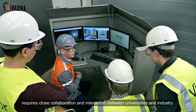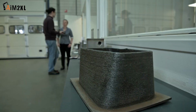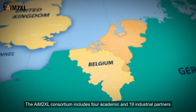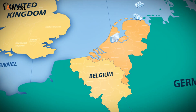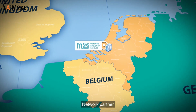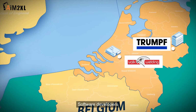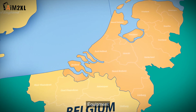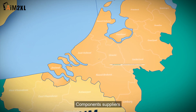Successful technology development and transfer from the academic environment to the industrial floor requires close collaboration and interaction between universities and industry. AIM2XL, together with RAMLab, has established an innovation ecosystem that allows transferring the fundamental research performed at the universities to industry, right within one framework. The AIM2XL consortium includes 4 academic and 19 industrial partners covering the whole knowledge and value chain: leading Dutch universities, network partners, technology providers, material producers, equipment producers, software developers, testing and certification bodies, and end users in different market sectors: equipment, maritime, aerospace, oil and gas, components suppliers.